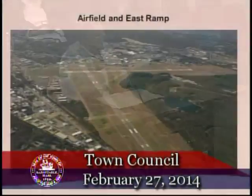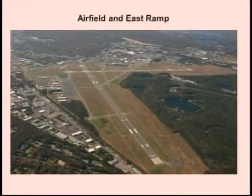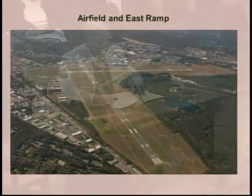And the east ramp, if I can point out on the chart, is this area here on the airport. That is what we call the east ramp. It's about 14 acres in size. Never being a person to turn away grant funds, and after consultation with our engineers, we felt that with your support tonight, we could meet the state requirements and reconstruct the entire east ramp on schedule.